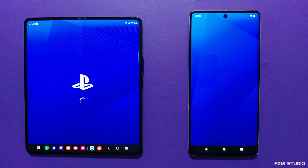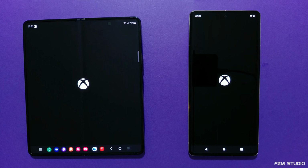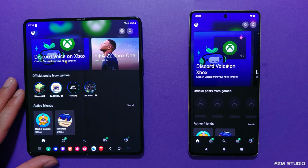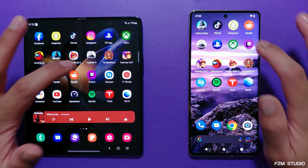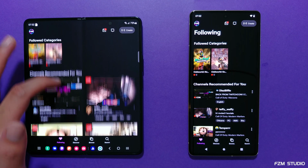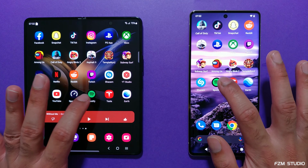Let's go into the PS app. Z Fold 4 milliseconds ahead. Xbox app. Again the Z Fold 4, but it's milliseconds, but Samsung is leading the way in the speed test so far. So let's go into Twitch. Again, definitely a pattern we're seeing here. Z Fold 4 just edging it.